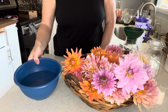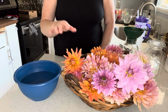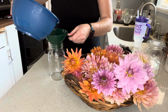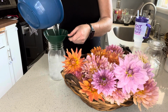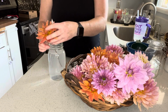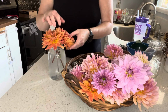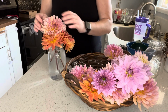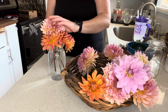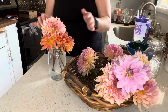Okay, so the first thing I did here, I actually heated up some water in this bowl in the microwave, and we're going to use this hot water to set the bloom in our flowers. I know it sounds completely counterintuitive to use hot water, but for whatever reason for dahlias, that's what works. So I'm just going to pour this into a mason jar here, just like that. And we'll go ahead and put our blooms right in here. I'll probably have to use another mason jar with some water for all these. We're going to keep our flowers in here until our water has cooled down to room temperature. Once it's done that, then we can go ahead and put our arrangement together.